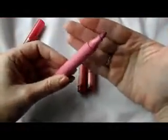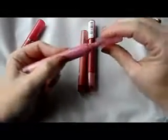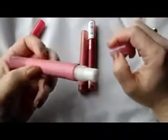It stayed reasonably long. I'd say it was comparable to the N.Y.C. The only thing I do like about this, because lip stains are not shiny and can be very drying, but you don't really want to put a lip balm under them because it can mess them up. It does come with its own little lip balm here.